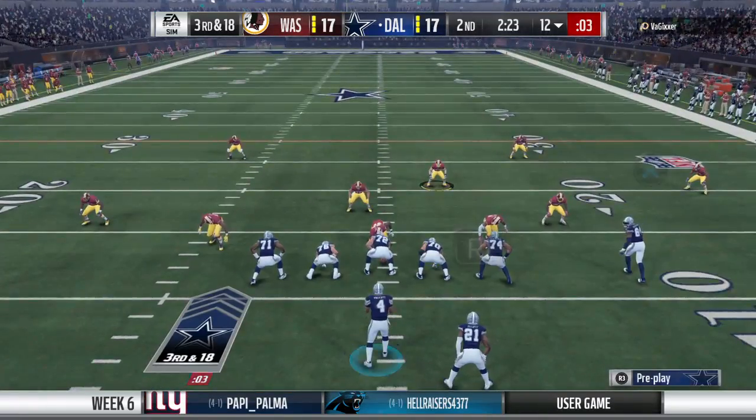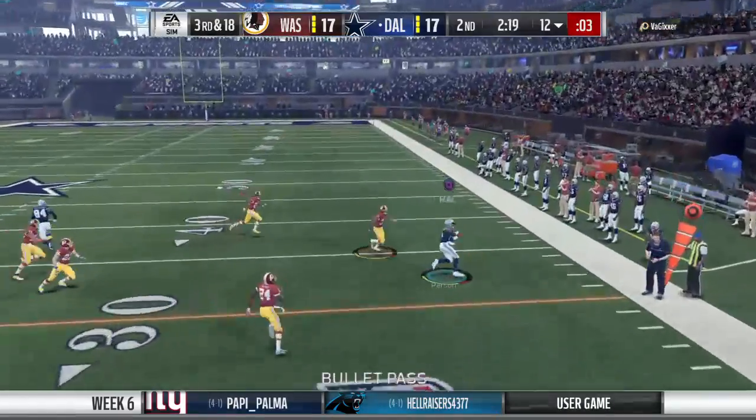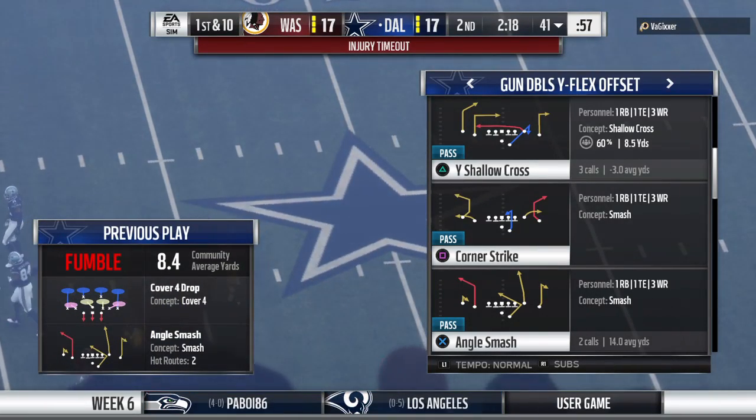Play clock winding down. Third and long for Prescott. Throwing the out route, incomplete. It's Person. And now look at this. Big gain, but a fumble.